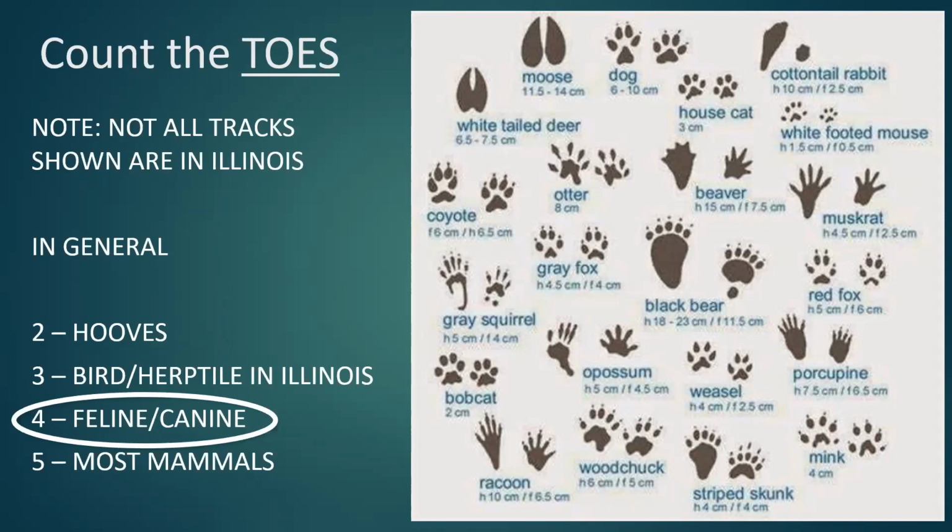In general, if it's got two, we're talking hooves, that's going to be our cervid, our deer. I guess if it's one, you'd be thinking odd-toed ungulates. That's probably a horse. That's a domestic, because we don't have any tapirs or rhinos or zebras. So one is also possible, as is three for mammals. But in general, in Illinois, if you see three, it's probably going to be a herptile, some kind of salamander, lizard, or a bird. A lot of times birds will show four too. But now when we get down into the 4 and 5 toes, this is the bread and butter of where we're going to be sitting with most of these mammals.